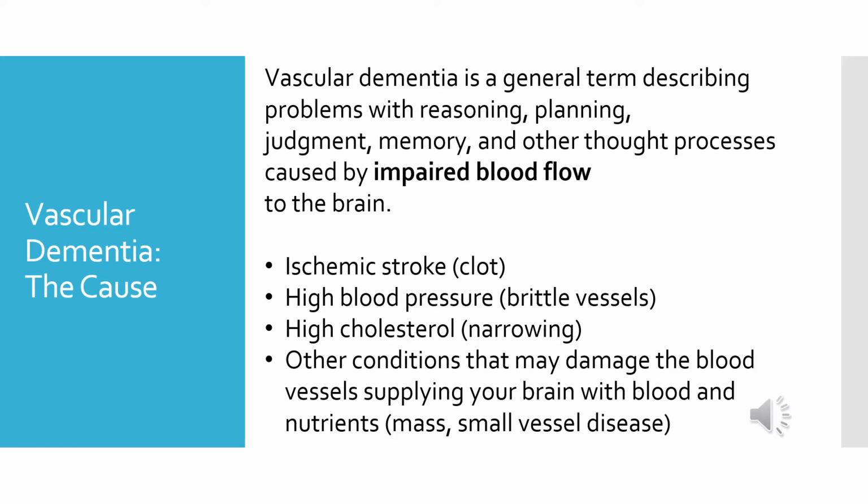Now, some other conditions that can cause blood, nutrients, and oxygen to not get up to your brain are small vessel disease, usually caused by diabetes, as it is in the extremities with the feet, or it can be from a mass or a tumor. Sometimes there are small vessel diseases that are just in and of themselves caused by genetic reasons that would cause the blood vessels to be at risk.